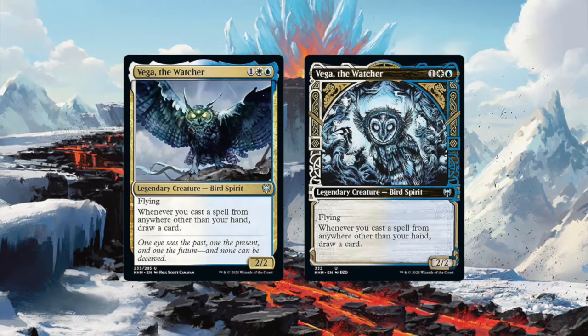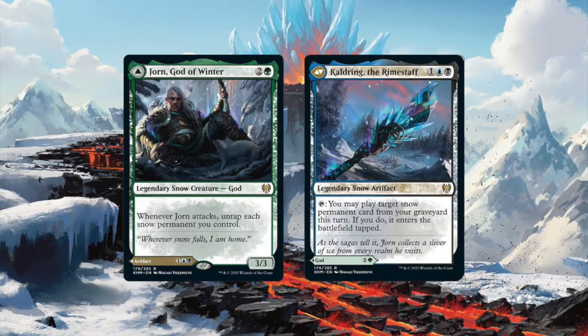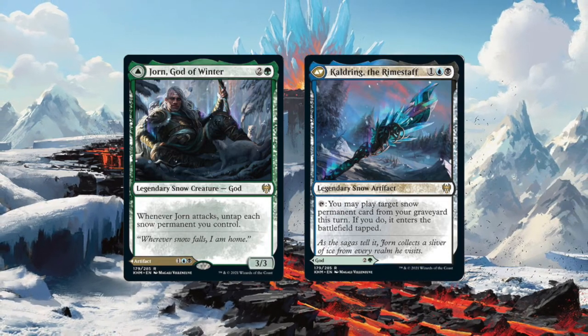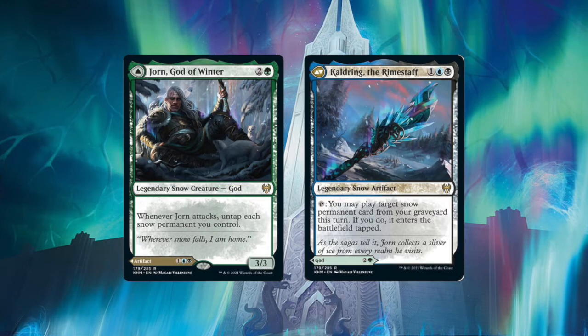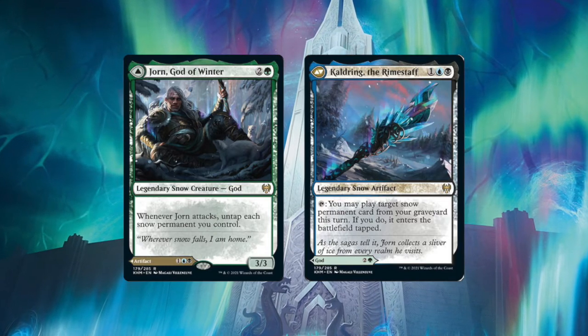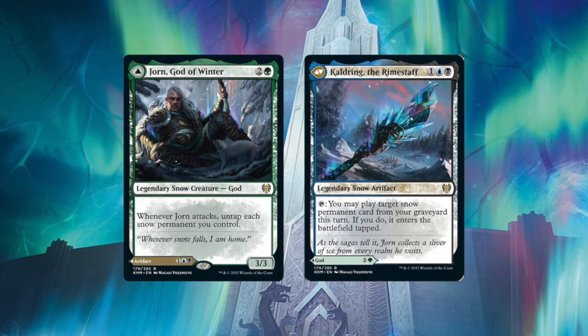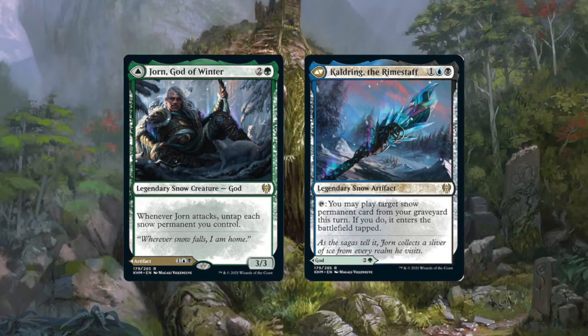Alright, next we got Moriite of the Frost, 2 green blue, legendary snow creature, shapeshifter, changeling. You may have Moriite enter the battlefield as a copy of a permanent you control, except it's legendary and snow in addition to its other types. And if it's a creature, it enters with 2 additional +1/+1 counters on it and has changeling.